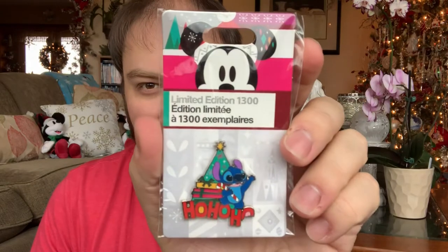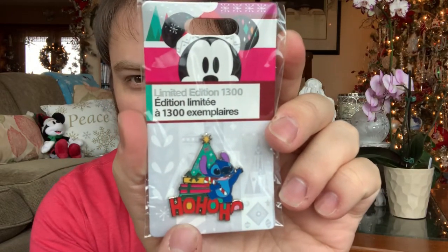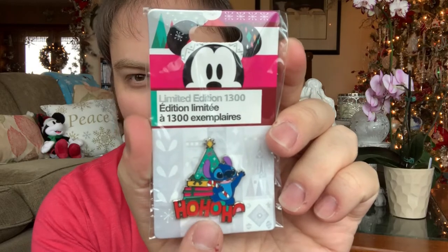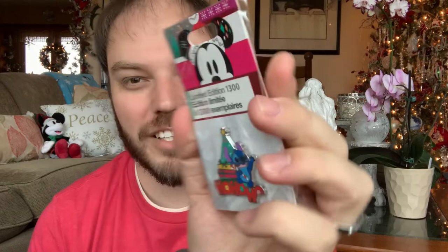Well, knowing me, I had to have it because it's Stitch. It's Stitch with a Christmas tree and some wrapping paper, a wrapped present that says "ho ho," and then he took a bite out of the last O. So I thought that was really, really fun.